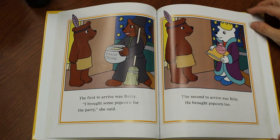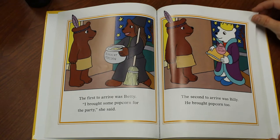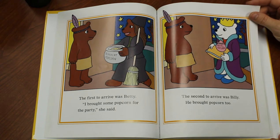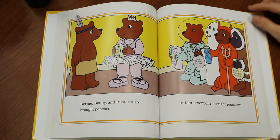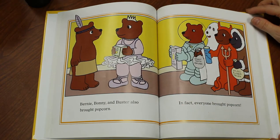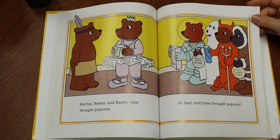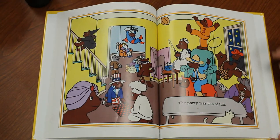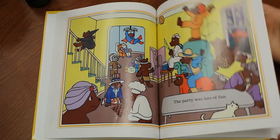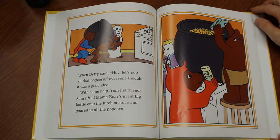The first to arrive was Betty. "I brought some popcorn for the party," she said. The second to arrive was Billy. He brought popcorn too. Bernie, Bonnie, and Buster also brought popcorn. In fact, everyone brought popcorn. The party was lots of fun. When Betty said, "Hey, let's pop all that popcorn," everyone thought it was a good idea.